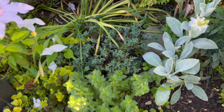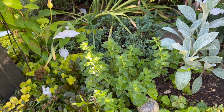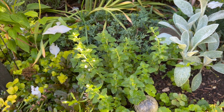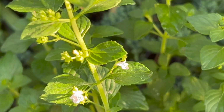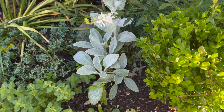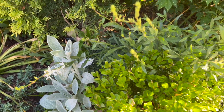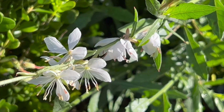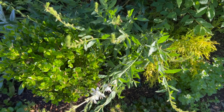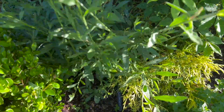So in here, we have my white catmint. I just did a video. It's part of my Rare Roots plant unboxing. They're already starting to bloom. Got some lamb's ear. Here's some white blooming gaura. It's kind of being smashed by the burning bush here, so I don't know if I will move that or not.